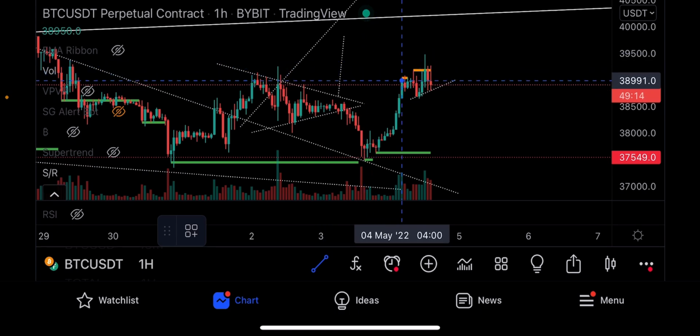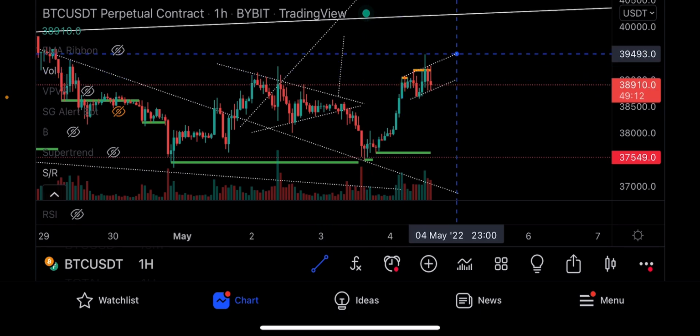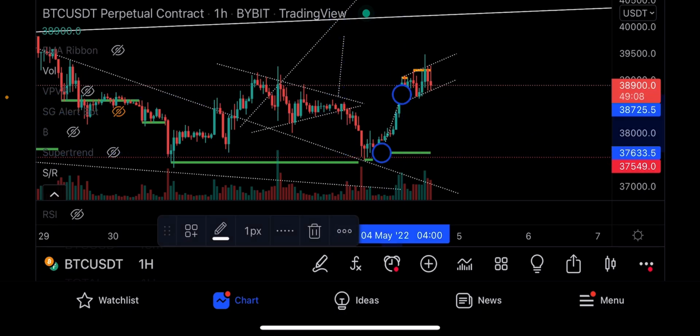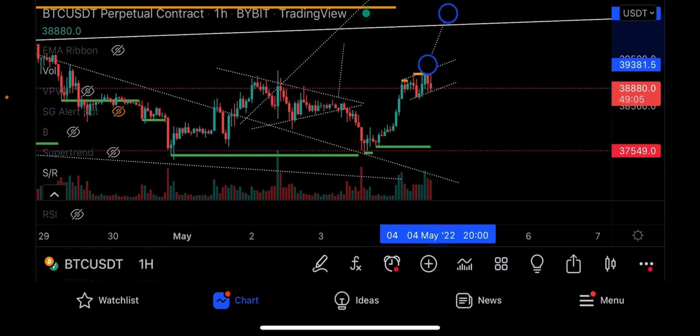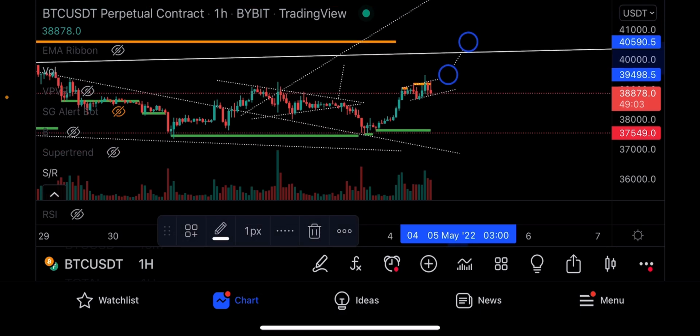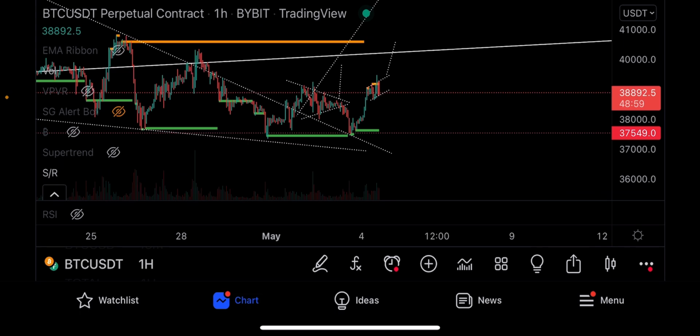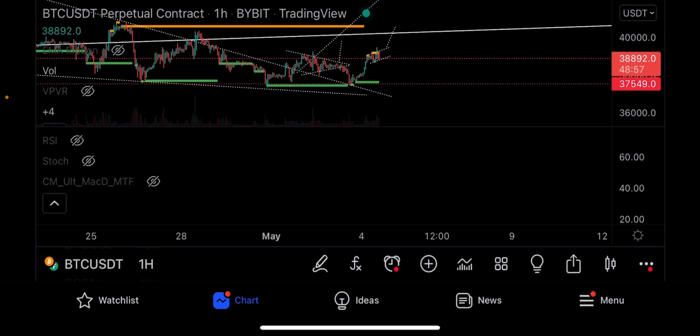Let's draw it here. This is a flag that's forming, and the base of the pole would be the distance that we're moving up, as I teach you in the Crypto Master Course, this distance here. So if this breaks out to the upside, the target will be that big resistance at the $40,000 mark, which is good news.